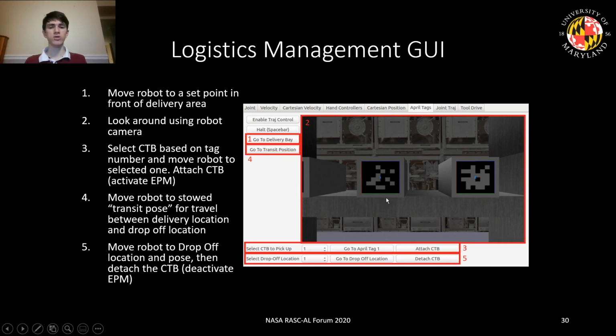The cargo transfer bags are labeled with numbers corresponding to their identification code, allowing them to judge which one they want to prioritize. Third, there is a drop-down menu and 2 buttons that allow an operator to select which CTB they would like to pick up. And then it also allows them to tell the robot to go to the April tag they've selected and then attach the cargo transfer bag once they have successfully approached it.